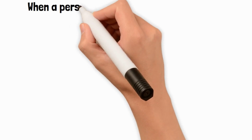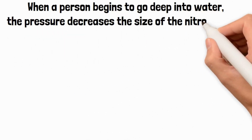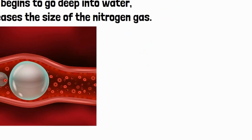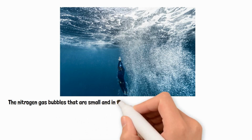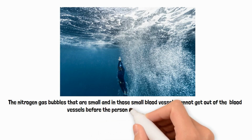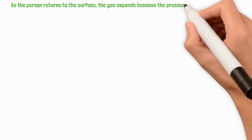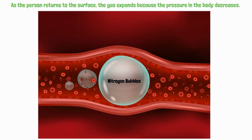When a person begins to go deep into water, the pressure decreases the size of the nitrogen gas. This allows nitrogen gas bubbles to seep into small blood vessels where they normally cannot get to. If the person ascends too quickly, the nitrogen gas bubbles that are small and in those small blood vessels cannot get out of the blood vessels before the person returns to the surface. As the person returns to the surface, the gas expands because the pressure in the body decreases. This is how the nitrogen bubbles get stuck in the bloodstream and tissue.